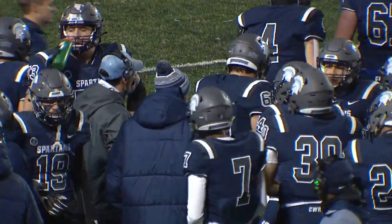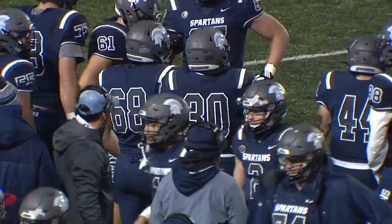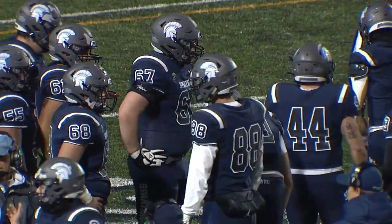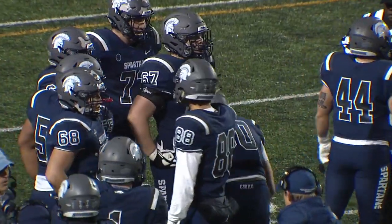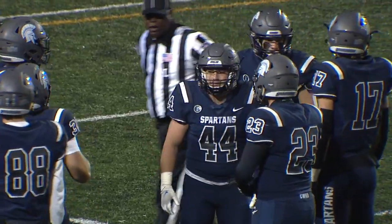I still think it's going to have to come through the air in addition to the ground. It's not necessarily a defense you want to get one-dimensional against, but it's going to take points of some form or fashion. And you know, so far, this is where they've had trouble. They get down here, and they're just not able to complete it.